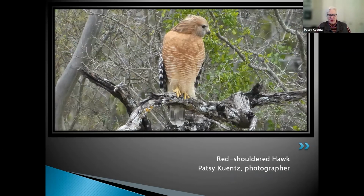Here's a red-shouldered hawk. We have two fairly common hawks in the park, and the red-shouldered is probably the most common. The obvious field marks you would see on this bird are that the tail has black and white striping on it, and they also have reddish on the shoulders. If you see them from the back, you're not going to be able to see that in this photo, but from other angles, you'll see that pretty easily.